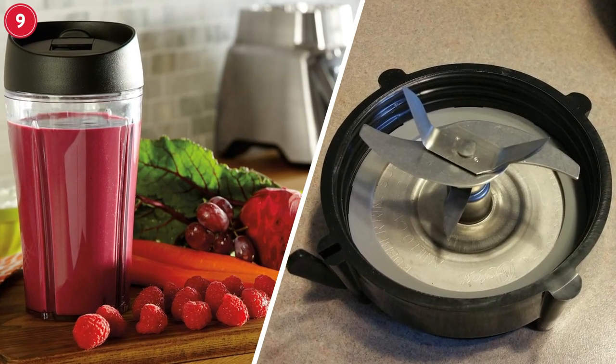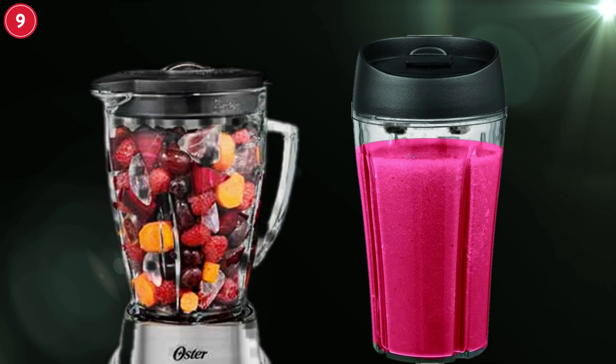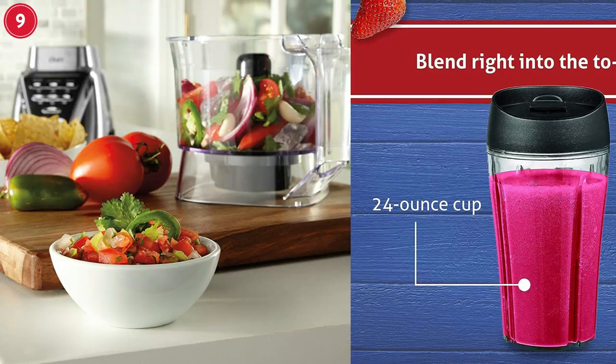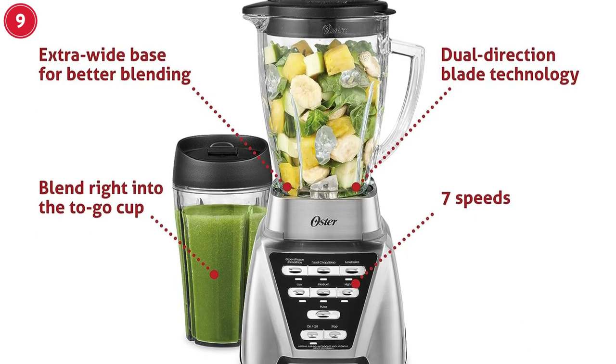The 24 oz smoothie cup lets you blend and go. Dual direction blade tech enhances efficiency, pushing ingredients down for smoother results. The wide base ensures optimal ingredient flow, while variable speeds cater to your precision needs. With pre-programmed settings, you'll create perfect blends with ease.